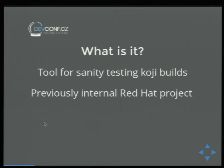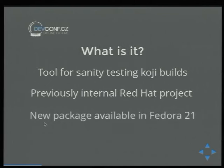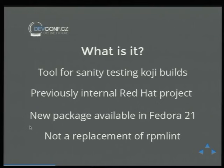Okay, it was previously a Red Hat internal project, and it has now been open sourced. Yes, it's packaged in Fedora 21, but I will show you how you can install it also in Fedora 20. And I want to mention here that it's not intended to be a replacement for RPMlint. If you know, RPMlint is again a sanity testing tool for RPM packages, because RPMlint is able to test only RPM packages, and this tool is only for Koji builds. It can detect some other issues that RPMlint can't. Of course, there is some overlap in some tests, but yeah, I want to mention this.